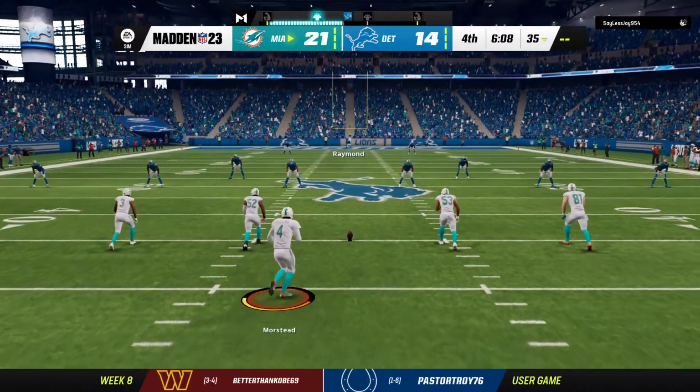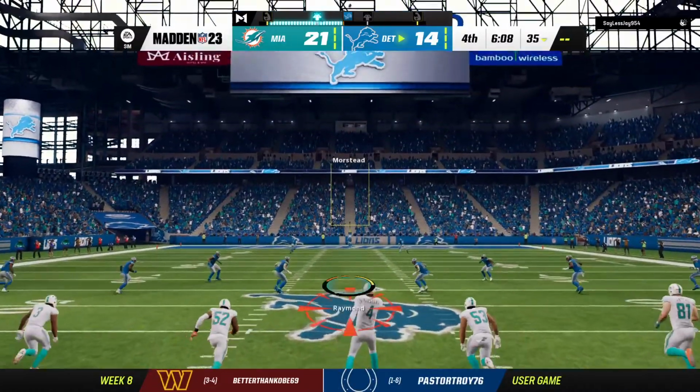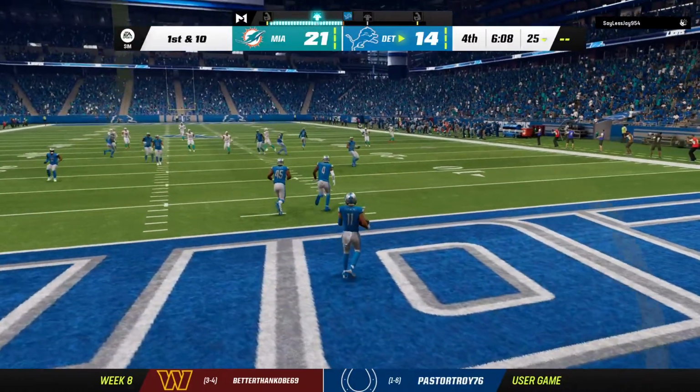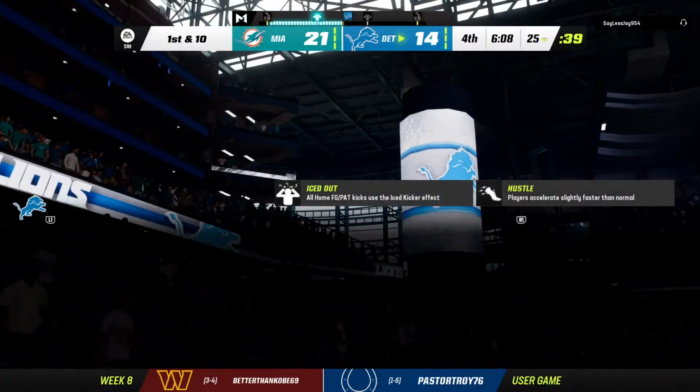Morstead out now following the touchdown to kick. And a fair catch signaled for and taken successfully.